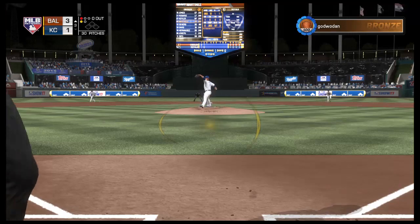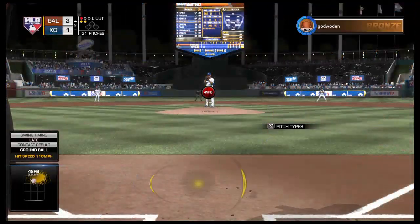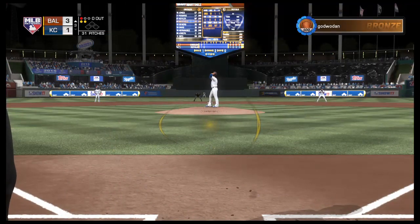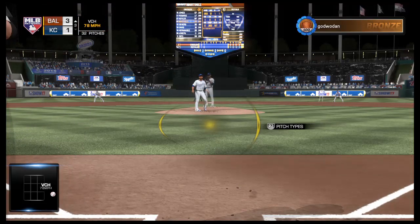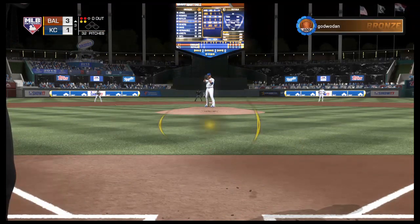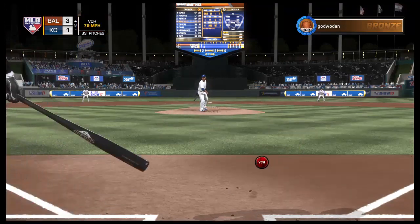1-1. Here it comes. Seared down the first baseline. But this will get foul. It's a ball and 2 strikes. And he lays off a pitch outside as they draw even at 2-2. A 2-2 count. Here's the pitch. Got him.